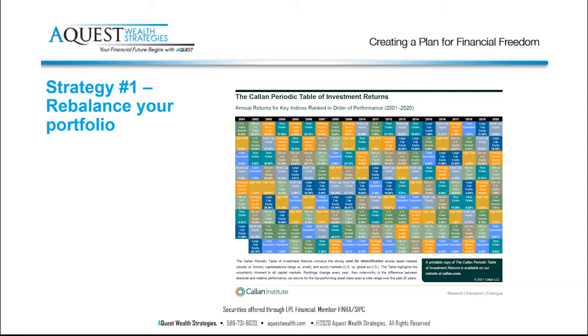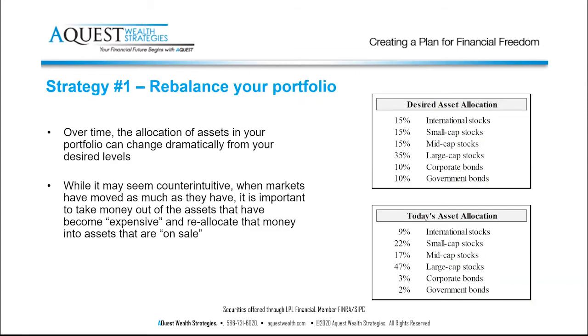And then we're changing inside of that also the size of the pie. So you might not want as much emerging markets as you had last year, but you always want to at least have some allocation to them. And I'll give you an example of what that looks like. I'm surprised how often people don't really understand rebalancing.